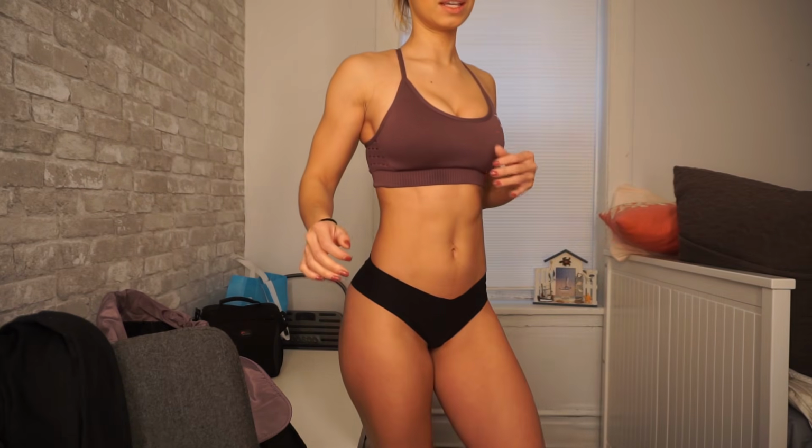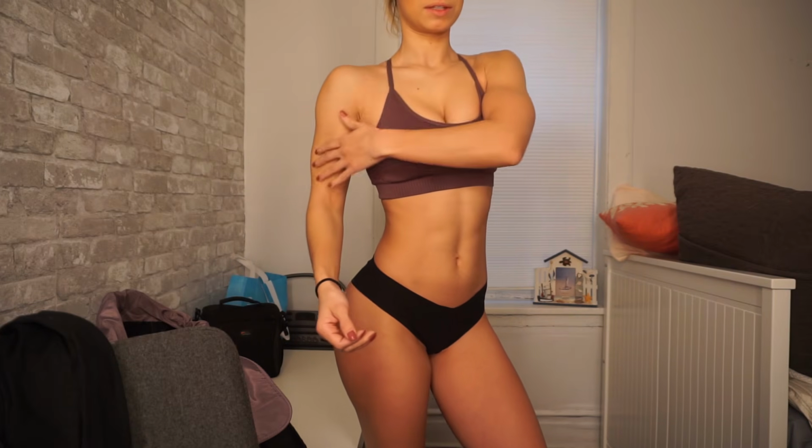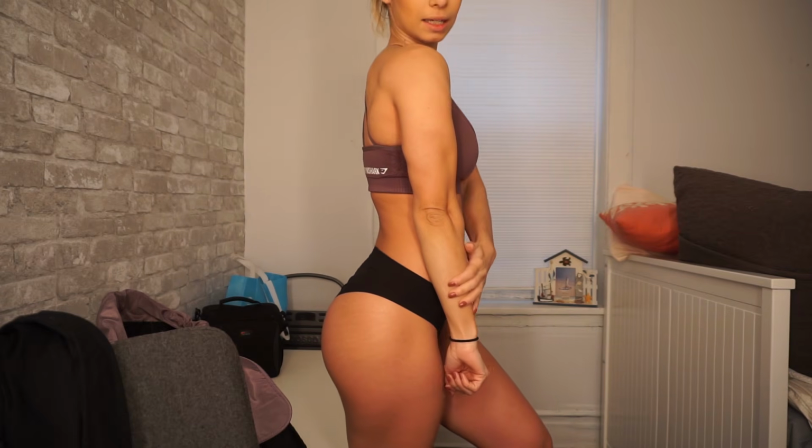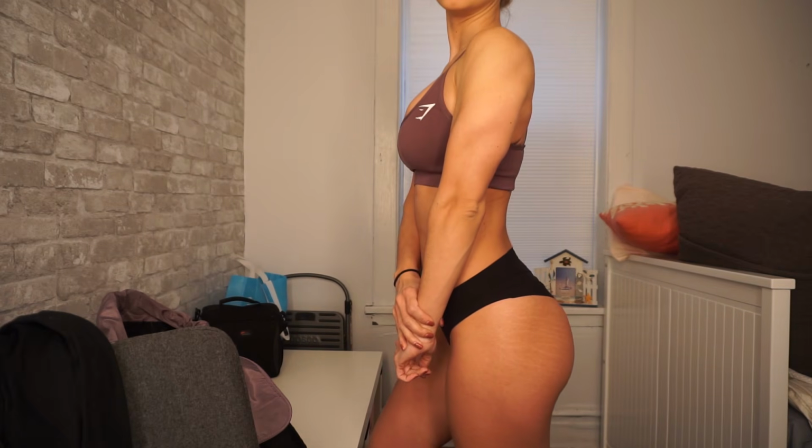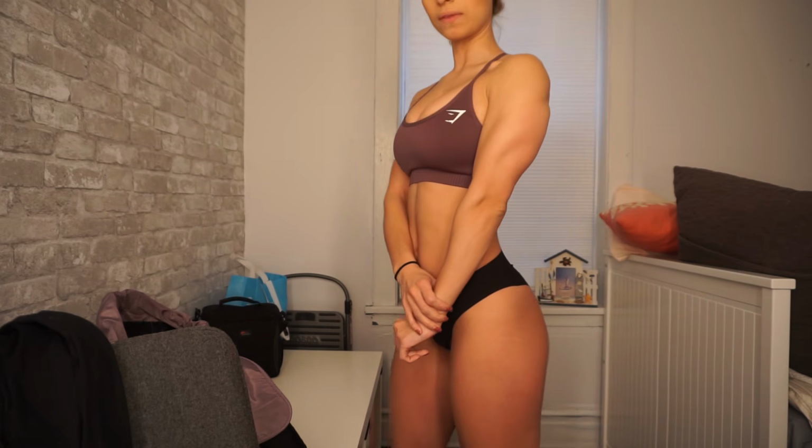I'm definitely really flat right now, which is insane. And my shoulders are rounding out for sure. My arms and my triceps have definitely put in some work this time around. I feel like I haven't had to put too much work into them. I've been doing the same workouts, but my shoulders have definitely rounded out a little bit more than what I'm used to seeing, which is really nice.